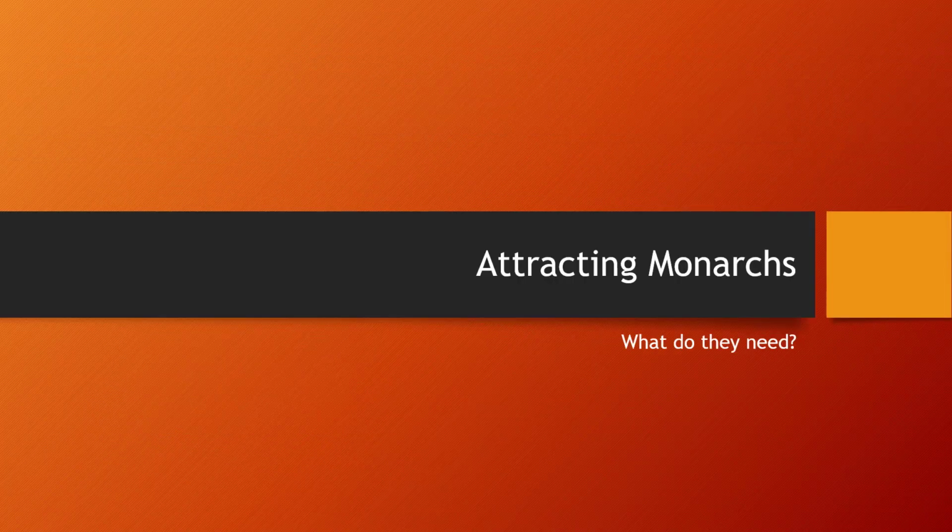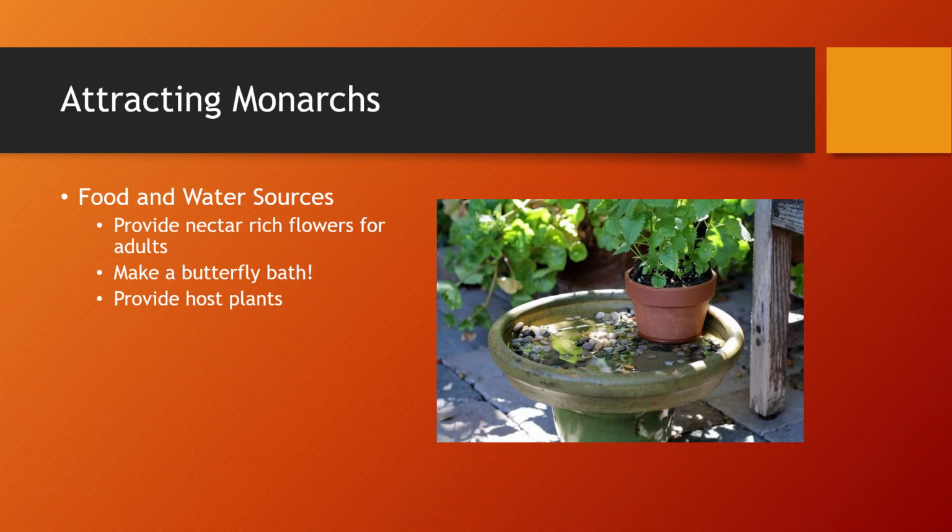So now that we've talked about limiting our pesticide use, we're going to talk about attracting monarchs. So what do they need? Well, they need a food and a water source. So it's a good idea to plant nectar-rich flowers for the adults and make a butterfly bath. And you can see in this picture here with the butterfly bath, it's not very full. It's got lots of rocks and things in there, and that makes it easy for butterflies to come in and have a drink but not drown in the water. And you might also notice that your bees will utilize these water sources as well. And if you provide host plants, that's going to help bring them in too. They need those plants to lay their eggs on, so we'll talk about those here in a little bit.